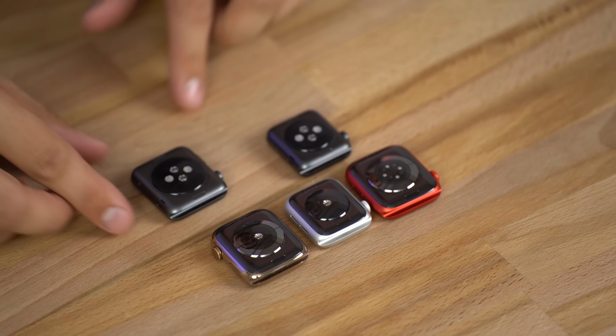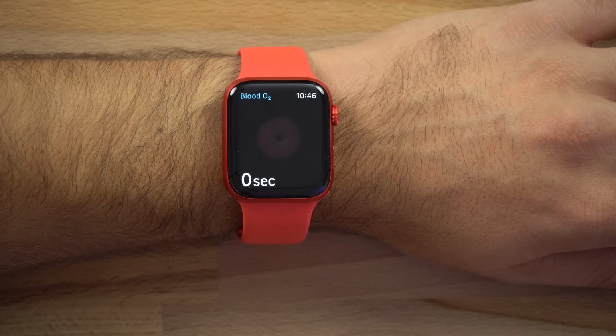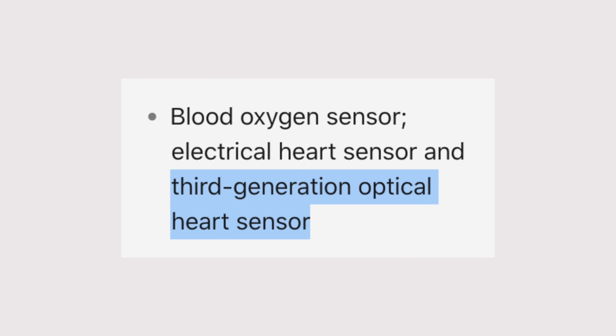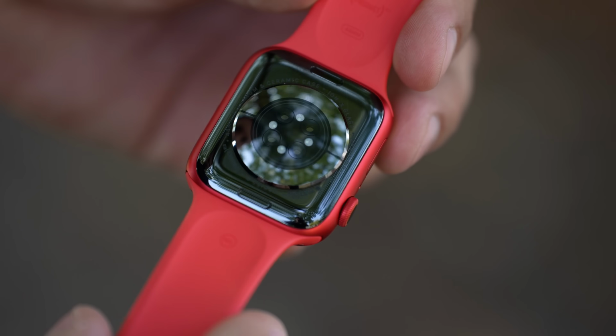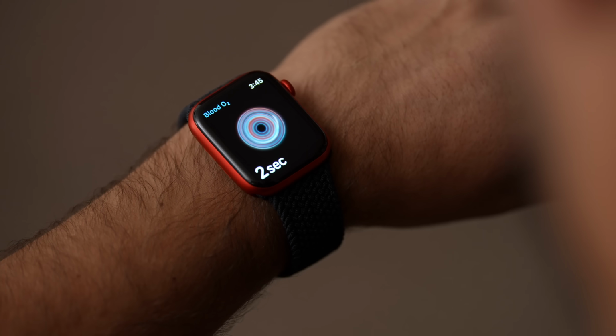The only other physical difference is the sensor layout on the bottom, which houses the new blood oxygen sensor and new 3rd gen optical heart sensors. The new bottom definitely looks nice, but it doesn't really matter since neither you or anybody else can actually see it. Blood oxygen monitoring was cool when we first tested it out, and this can be life-changing for some people. But to be honest, we haven't really used or noticed this feature since our initial review.